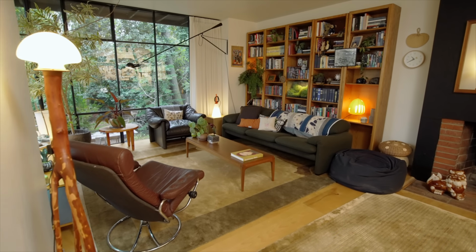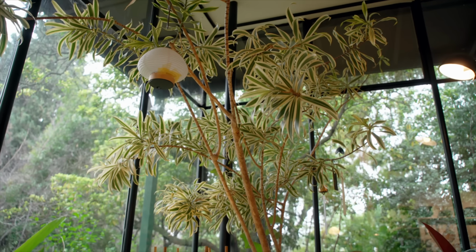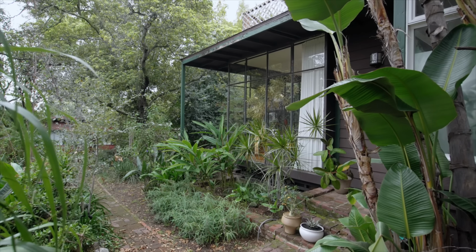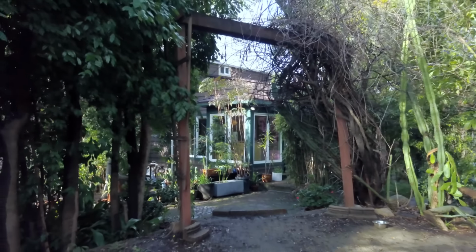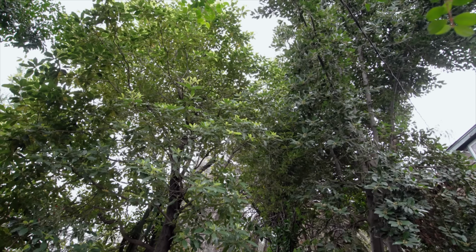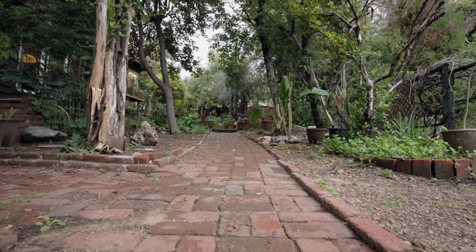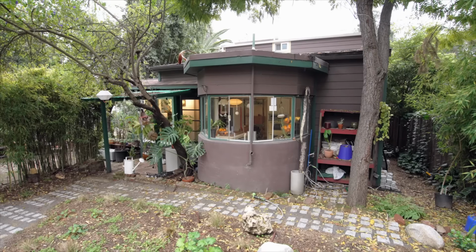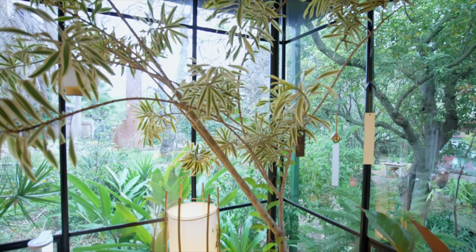This is the living room. It just lets in so much light and it feels like we're in Los Angeles, but it does not feel like it at all. I mean, you look out and you see all of the greenery through the windows and it feels like we're in a little treehouse. You can just feel the nature all around you. But also it's very secluded and it's quiet.